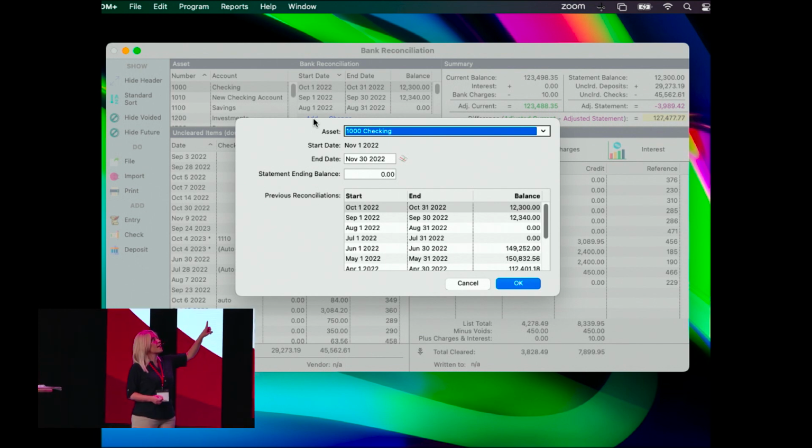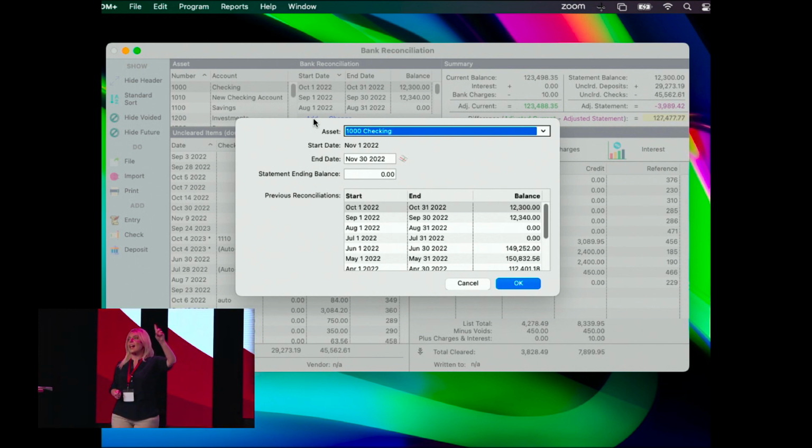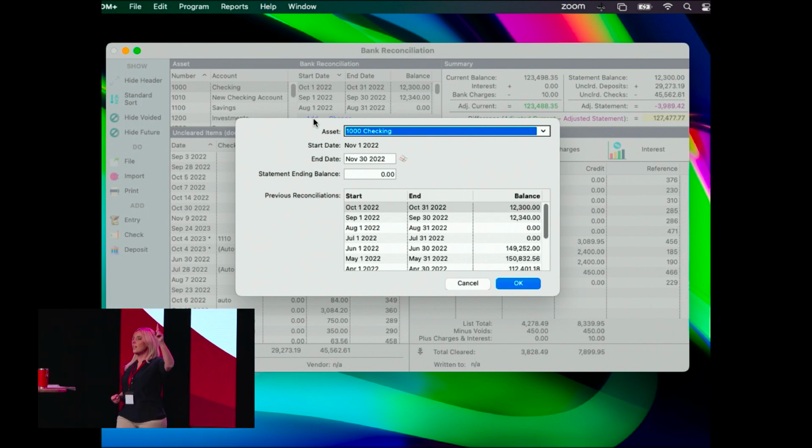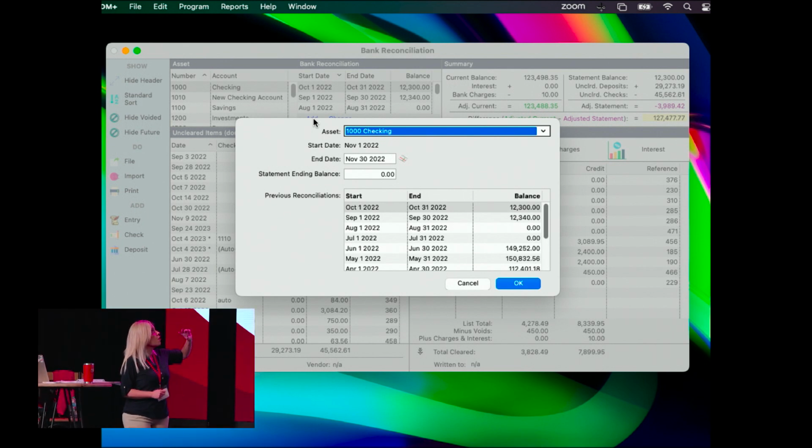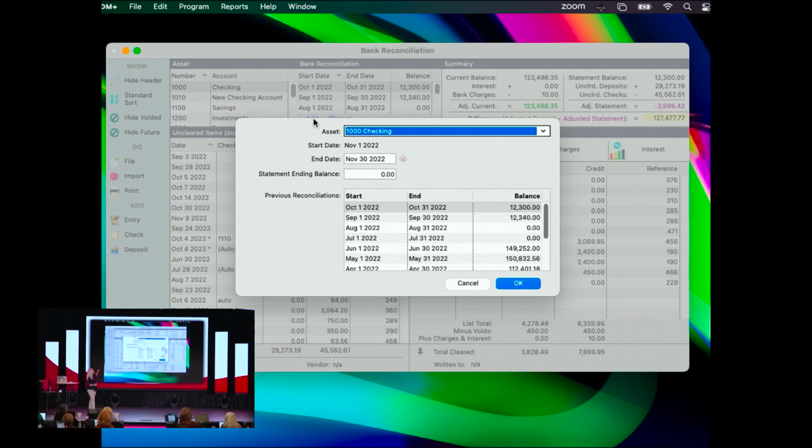Your start date is always the day after the last day of the prior month. So, for example, the last bank reconciliation date range was October 1 to October 31, so the start date is November 1st. Anybody ever have the bank consistently on the exact last day of the month being their ending date? I don't.